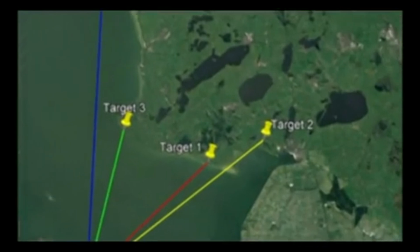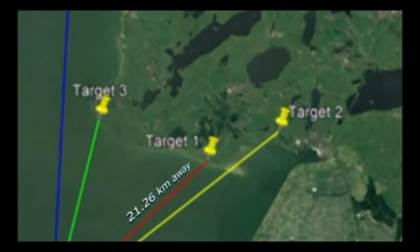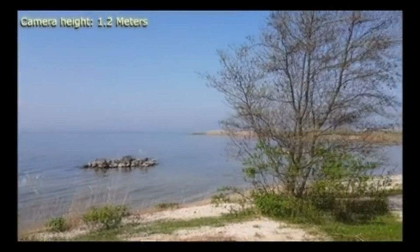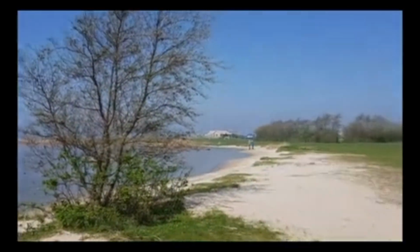On April 8, 2018, at 1 o'clock a.m., the blue laser was on the salad at 2.85 meters, or 9.35 feet, above the lake's surface. It was seen at the Target 1 position, 21.26 kilometers, or 13.21 miles, at a height of 1.2 meters, or 3.94 feet, above the lake's surface. It took less than 60 seconds for them to see the source of the laser at the Target 1 location.